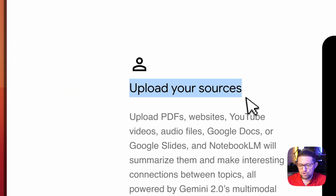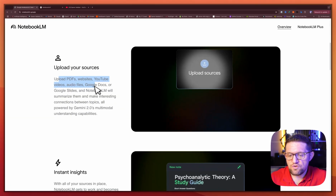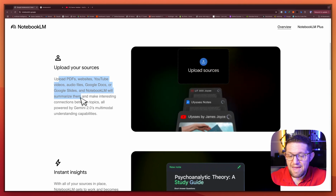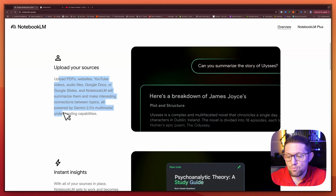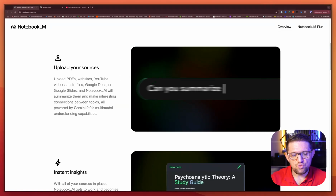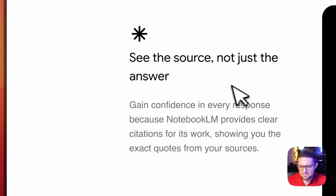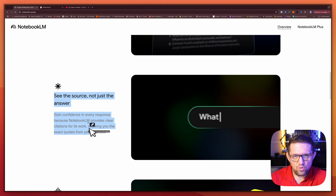So you can upload your sources, and they're talking here about PDFs, websites, YouTube videos, audio files, Google Documents, or Google Slides, and NotebookLM will summarize them and make interesting connections between topics, all powered by Gemini 2.0's multimodal understanding capabilities. So remember, Gemini 2.0 has a huge context window, and I'm sure it plays really well into having something like NotebookLM. And it gives you instant insights, and you can see the sources, not just the answer. So you can basically do sort of RAG, I think, to get where this answer is coming from.